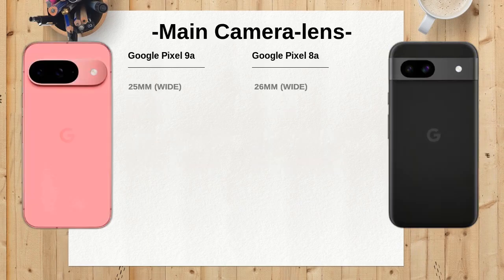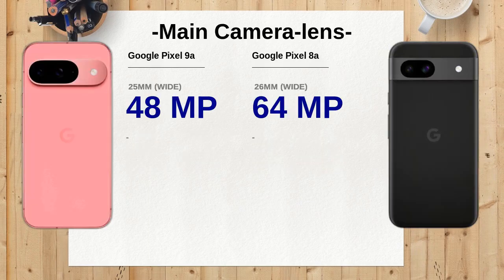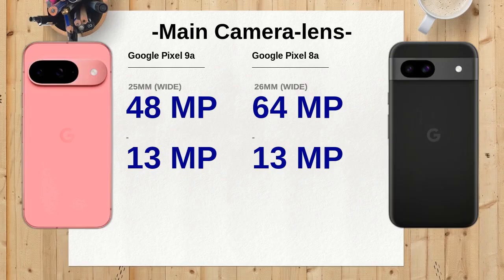The Google Pixel 9a features a stunning 48 megapixel main camera, which excels in capturing detailed images even in low light, while the Pixel 8a, with its 64 megapixel lens, still delivers impressive shots. The Pixel 9a's advanced capabilities make it ideal for photography enthusiasts looking to capture every moment with clarity.